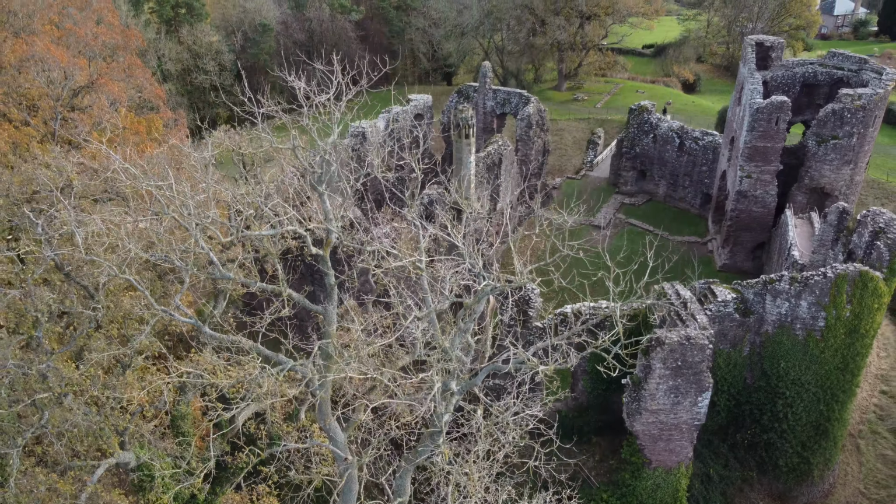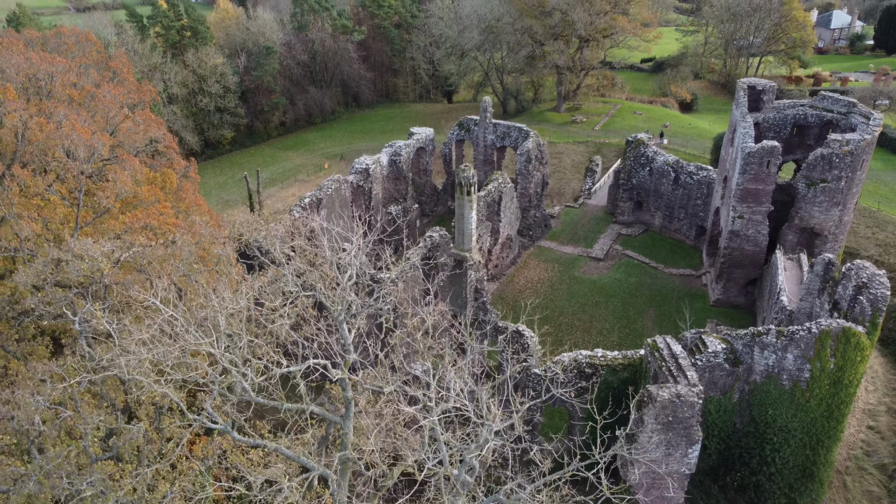By the 16th century, Grossmont, Skenfrith and White Castle were ruins.